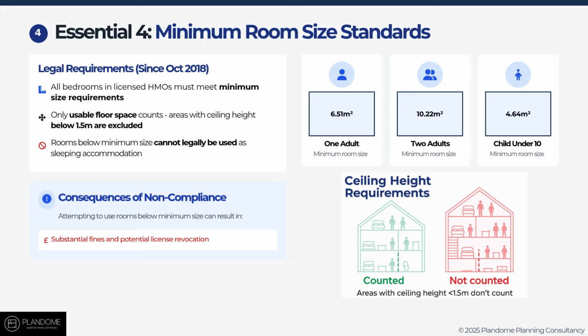These measurements apply to usable floor space only. Areas where the ceiling height is less than 1.5 metres don't count. Rooms below minimum size cannot legally be used as sleeping accommodation, and attempting to do so can result in substantial fines. The fifth essential is meeting amenity standards, ensuring adequate facilities for all tenants.